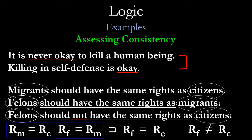Now you might recognize something similar to this if you were learning about mathematics. This is sometimes called the transitive property of equality, right? Now again, it's different in logic than it is for math, but for the sake of drawing an analogy or a tight comparison between the two, we can effectively make the same kind of argument, right? So we see here, if R sub m equals R sub c and R sub f equals R sub m, well, therefore, now you'll notice this little horizontal horseshoe that I put in there. We're going to learn more about this symbol later. But this is basically saying this implies, right? So the stuff that I've boxed in blue, taken together, implies the stuff that I've boxed in green, R sub f equals R sub c.